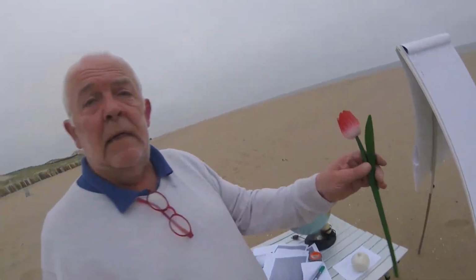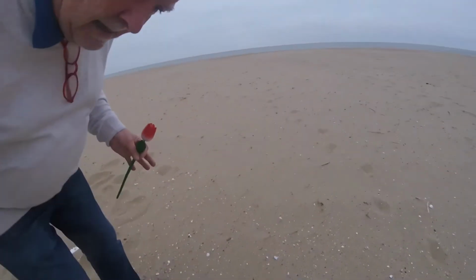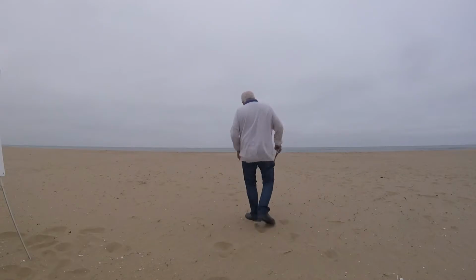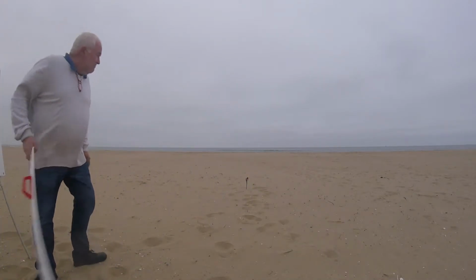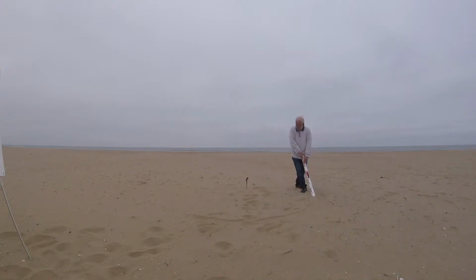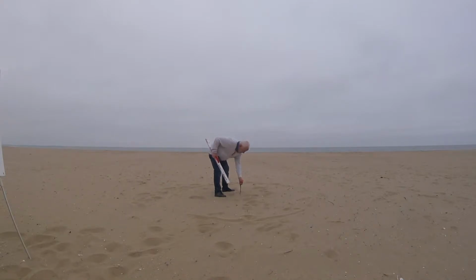I brought this one because this one is going to demonstrate where the North Pole is. Just imagine we are now on some part of the globe. I'll put it right here, like that, and this is the North Pole for today. And I'm going to draw the Arctic Circle. Let's see. Something like that. This is the Arctic Circle. Well, the North Pole should be in the middle, of course.